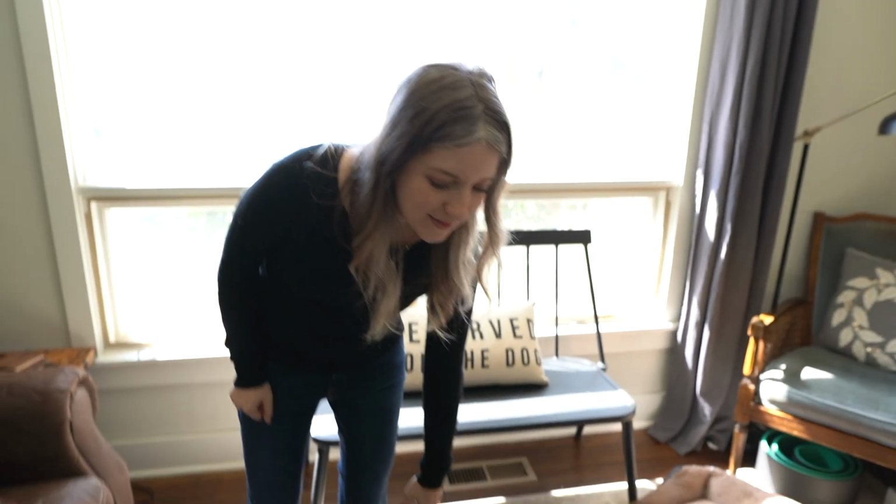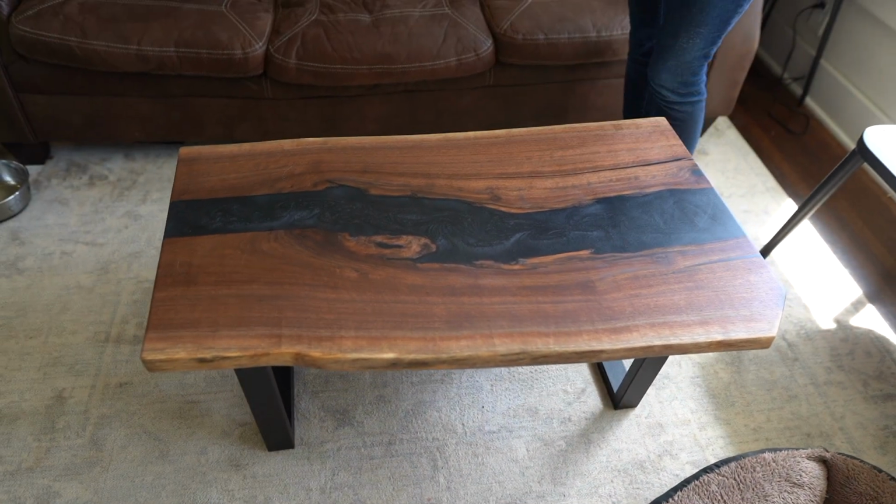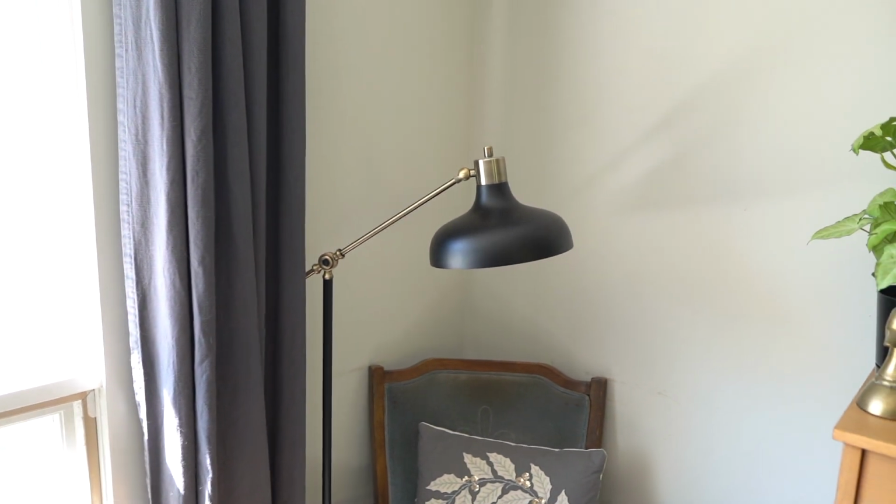The pieces that we do know are staying in the room, however, we do have this coffee table. This one is actually for sale right now, I think on Etsy, right? It is for sale. So if this one goes, I'm gonna have Justin build us another one. But Justin built this wonderful epoxy and walnut coffee table and I really like it. I also really like the rug that we have in here. That is definitely gonna stay. We did get that more recently, so that is a piece that's gonna stay. And we did get this cool lamp over here from Target, so that's definitely gonna stay.